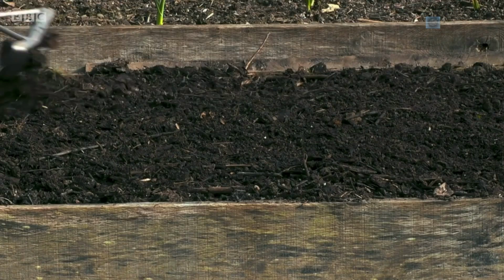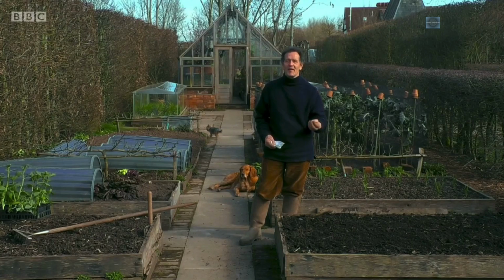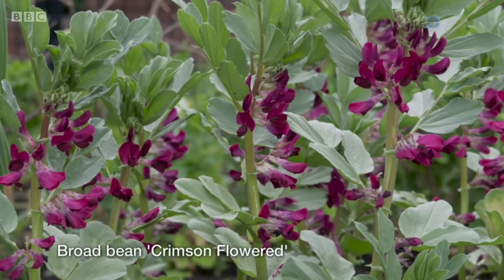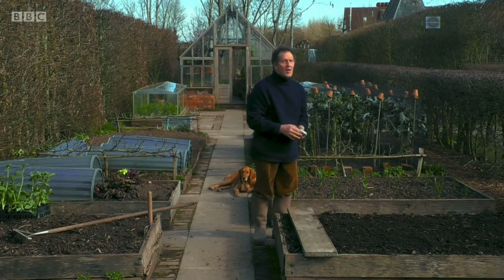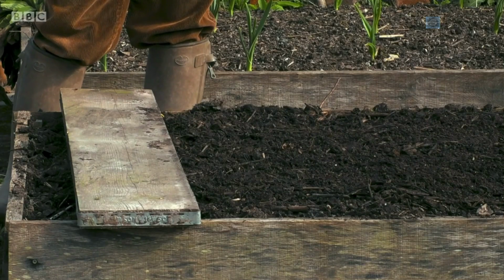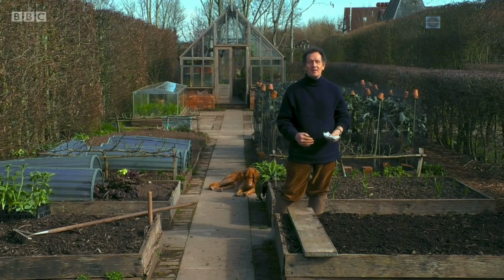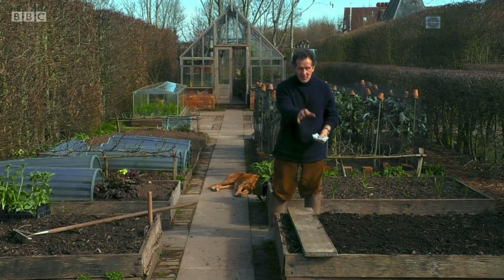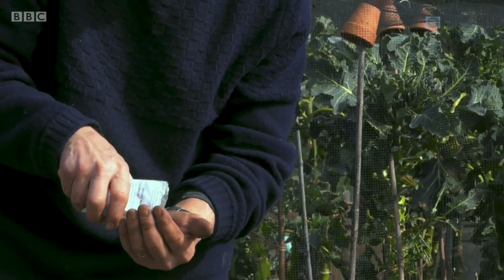I've got a variety called Crimson Flowered, and they've got lovely sort of cherry pink flowers, and then they have the green pods. So broad beans are best grown in pairs of rows spaced about 9 inches to a foot apart, with each seed about 9 inches to a foot apart, so in a grid if you like, and then you can support them and get in between the rows to pick them.